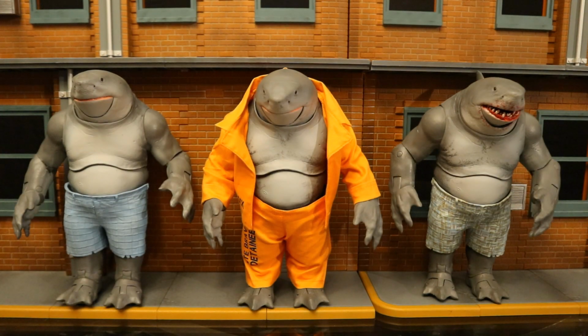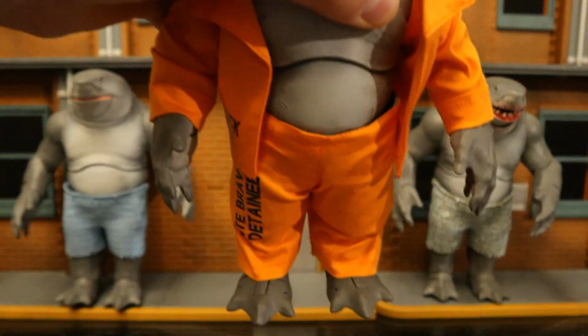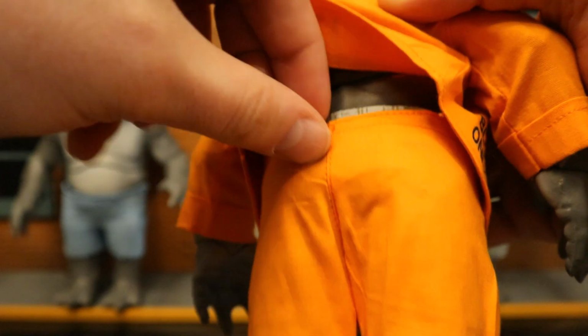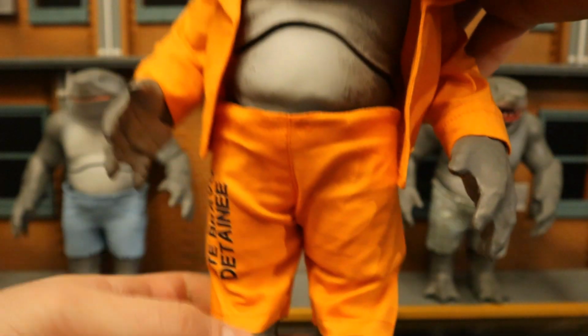So I went ahead and slipped the orange prison jumpsuit pants on top of existing shorts. Fit pretty good. I can kind of see the shorts a little bit if I look down in there. Looks pretty good. On the back side, where it is covered up, kind of sticking out just a little bit. Can't quite pull them high enough to cover that up. All looks very good. Covered up. Seems to suit him pretty nicely.